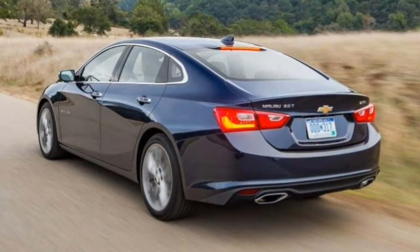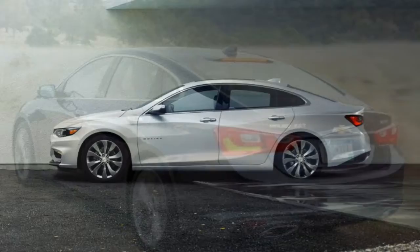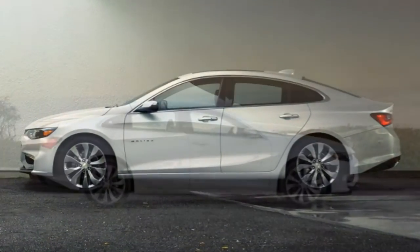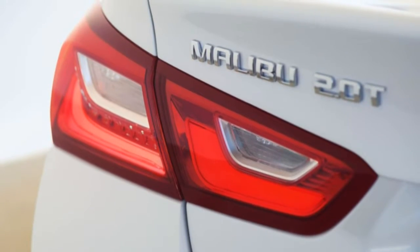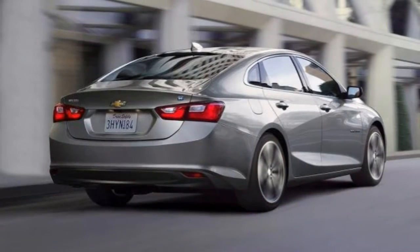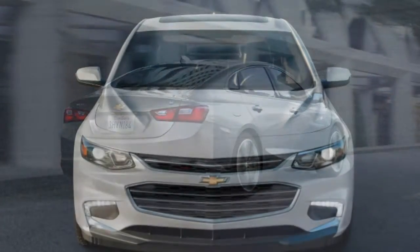The minor price hike for the LS trim adds a lot of equipment. A rear-view camera, 16-inch aluminium wheels, and a Chevrolet MyLink infotainment system with a 7-inch touchscreen and Android Auto and Apple CarPlay compatibility are notable upgrades. You also get laminated side windows, which reduce noise, and a 4G LTE connection for Wi-Fi.